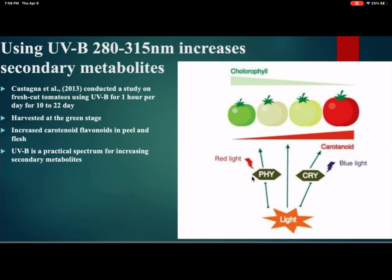We can, however, also use the UVB spectrum, and this was seen in an experiment done by Castagna in 2013, who studied tomatoes using UVB for 1 hour per day for 22 days. Tomatoes were harvested at the green stage, and they found that the UV treatments actually increased carotenoids, which are a type of flavonoid, in the peel. As you can see here, using UV, you can drive carotenoid production. So they found that UVB is a practical spectrum for increasing secondary metabolites, even after the fruit has been pulled off the vine, not only during development.